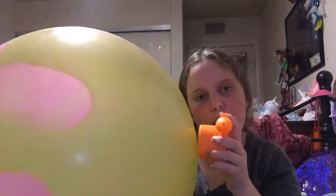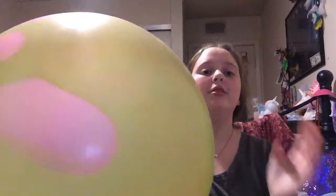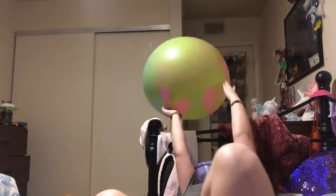First up on the haul, because I can't hold this for long, bubble bubble, which I blew up with this handy dandy thing. Pew, pew. That's how powerful it is. I don't know how this sounds on camera, so sorry. Well, that probably has a bunch of gunk on it now.